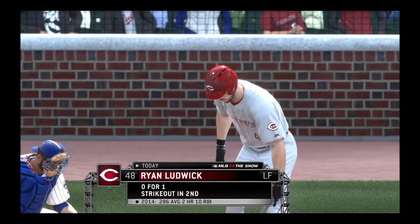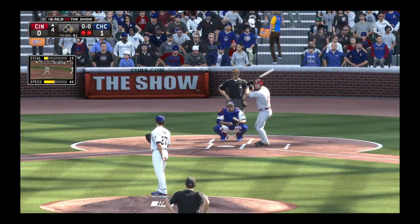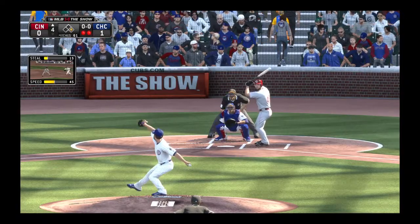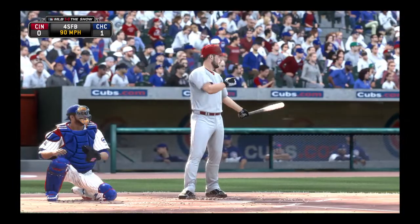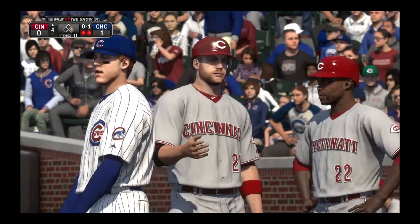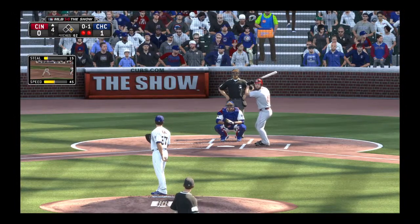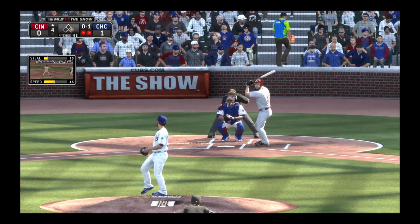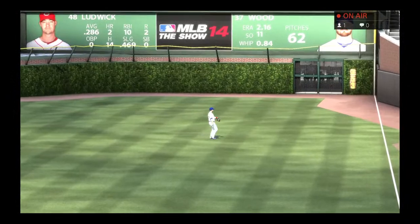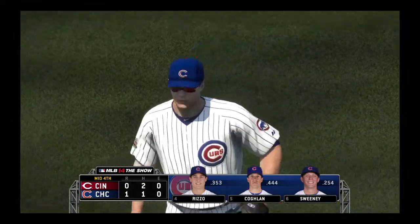Ryan Ludwick will try it again, set down on strikes his first time. That hits the outside corner. It's strike 1. Now you've got the tying run over at first, 2 away. He's going to be looking to try and find a gap right here and bring that guy all the way around to score. Swing, and he takes this the other way to right. Coughlin is there, and he'll make the catch to retire the side. 1 left for Cincinnati. They still trail 1-0.